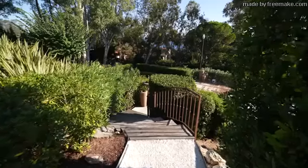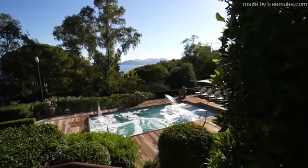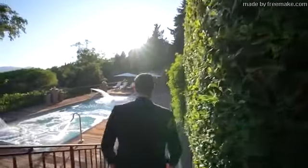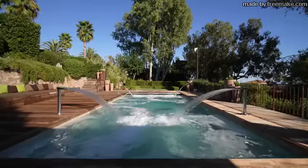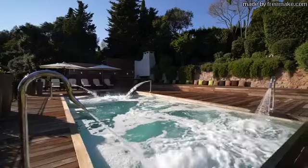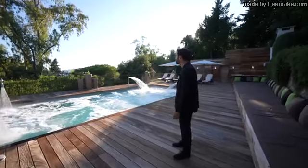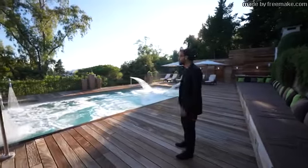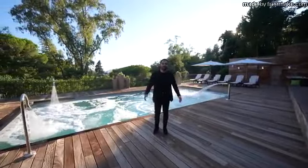We have the walkways coming to the staircase here because this part of the backyard is on a lower level. This staircase takes you to this decking space, and right in the center we have this massive hot tub. I think this is the biggest hot tub I've ever seen in my life. You have these crazy water features, awesome views. This section alone can easily qualify for a good sized backyard.